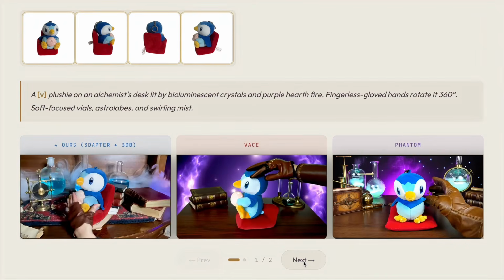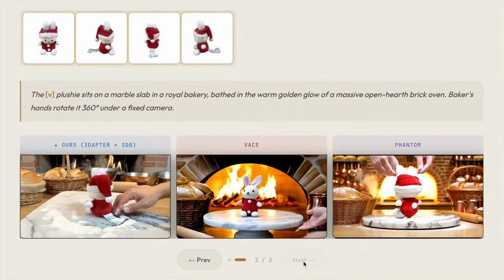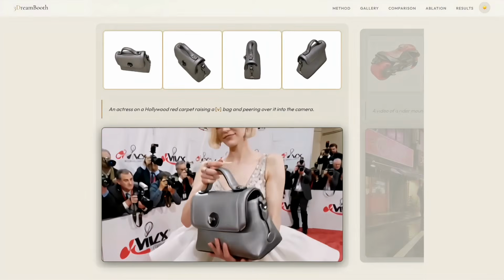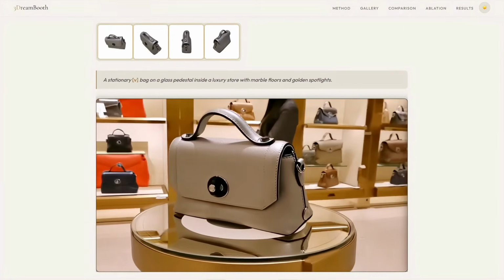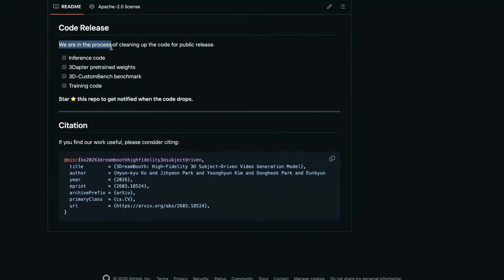What separates this from others? It actually understands the object in 3D, so the geometry and textures hold up as the camera moves around it. No guessing, no warping. They are in the process of cleaning up the code for public release. Stay tuned.